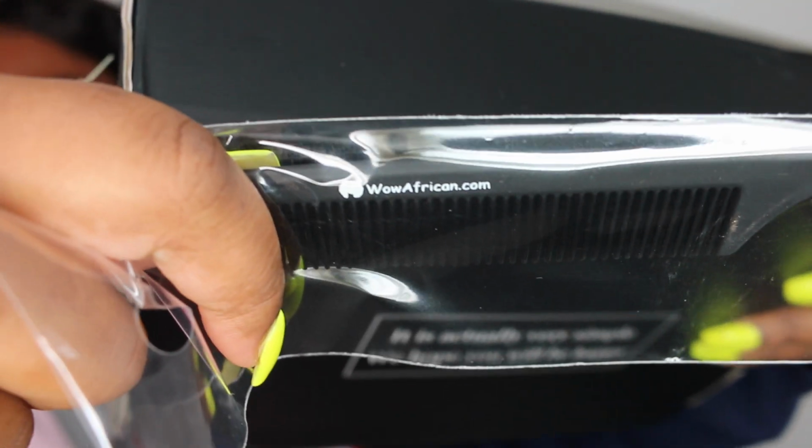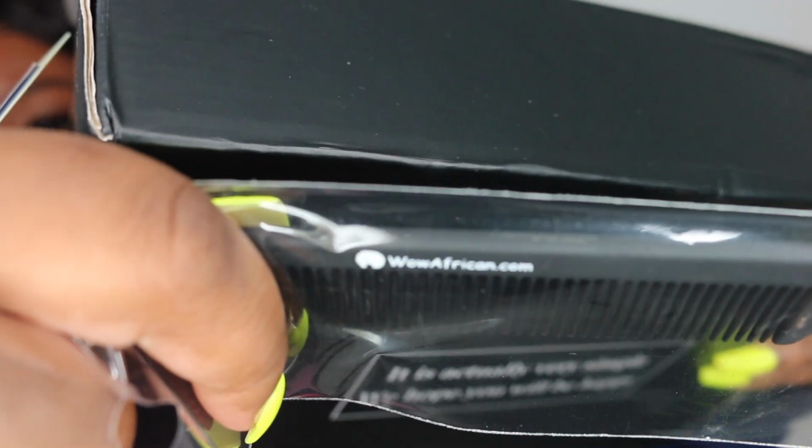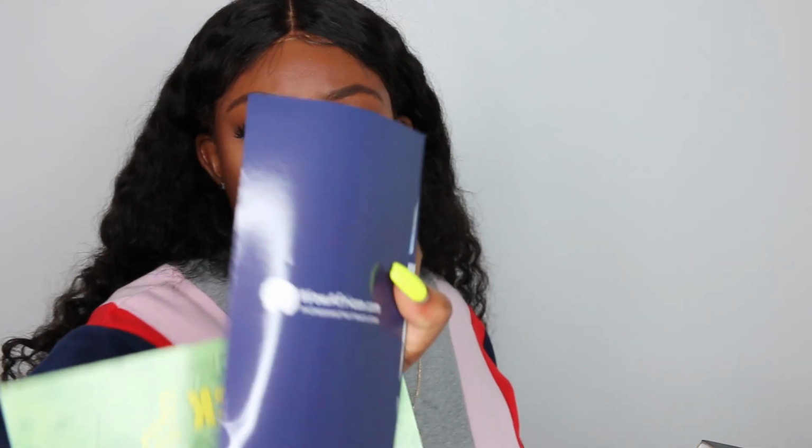Can you focus? You see that? Yeah. They have a cashback program, so you can check that out. And then this is the after sale service card, instructions, and so on.